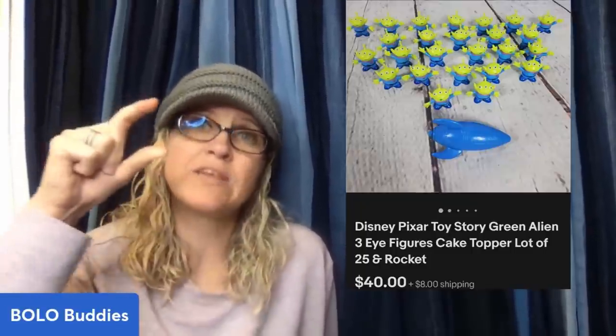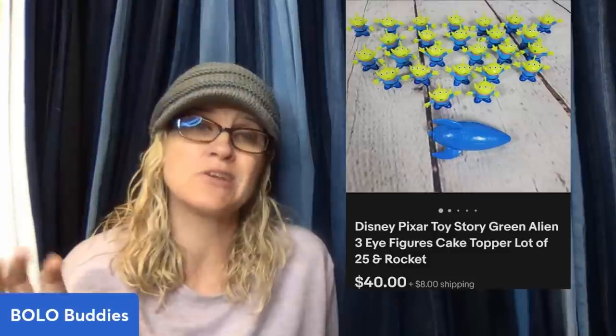So anytime you have little minifigures like this, cake topper is a great thing to put in the title because a lot of times parents are wanting to decorate their own cakes and they will look for minifigures on eBay. So definitely consider putting that in your title.